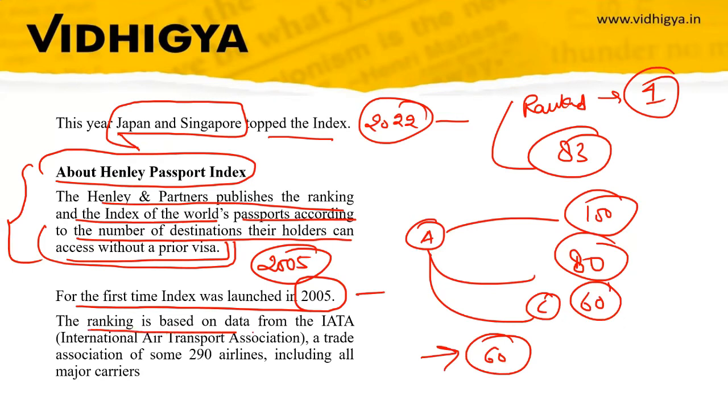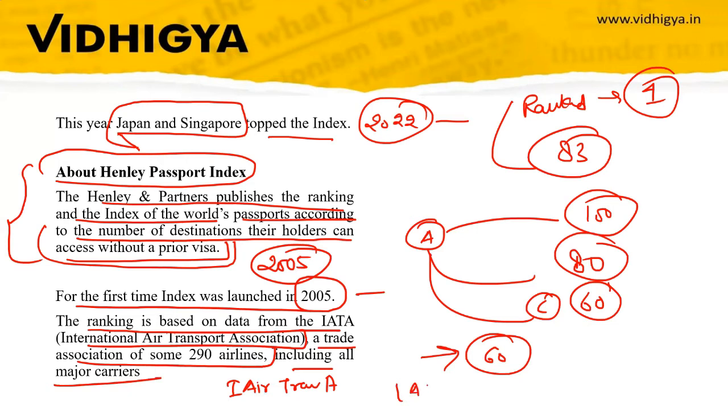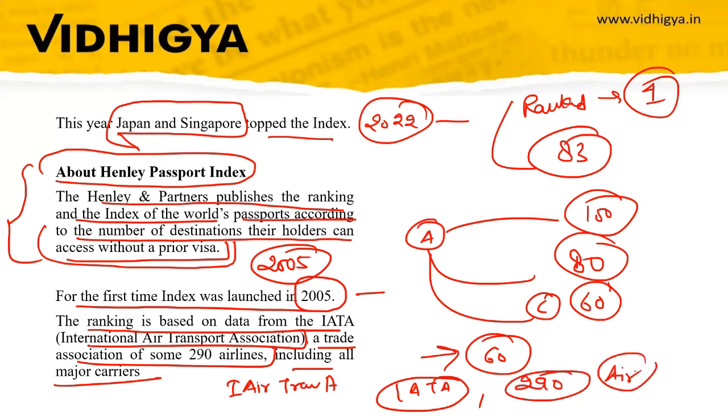The ranking is based on data from the International Air Transport Association. So this can be asked: from where is this ranking collected, from where is the data taken? The data is taken from the International Air Transport Association, a trade association of 290 airlines, including all major carriers. So data is collected from IATA, and from the association of around 290 major airlines across the world. On the basis of this, the data is collected.